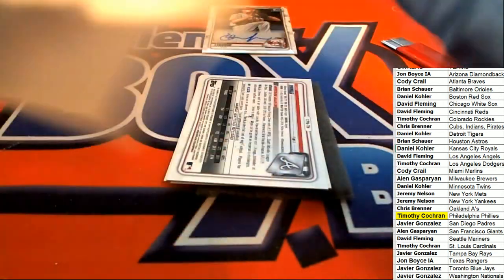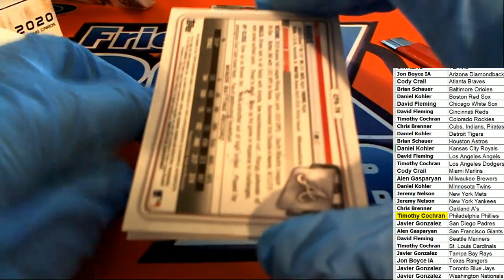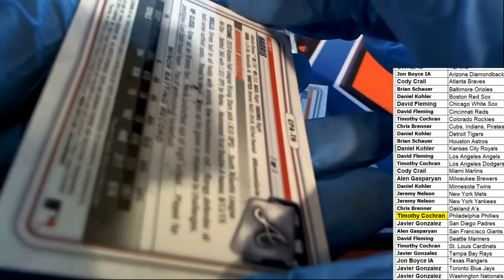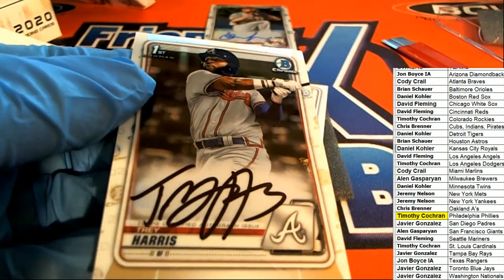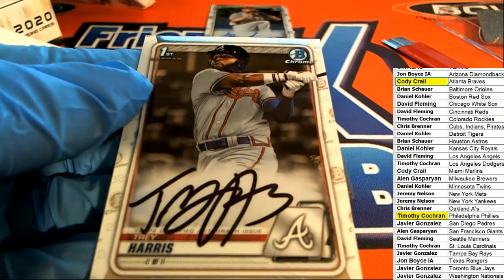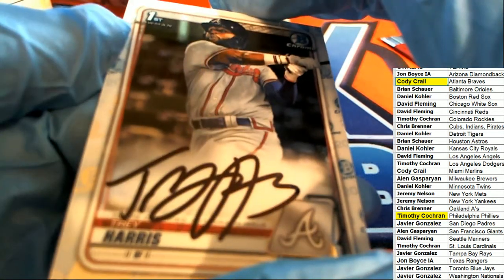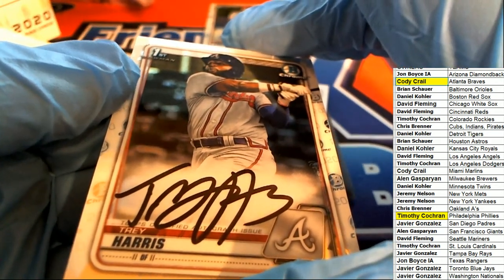The next hit is an Atlanta Braves, and I can see the A on this thing. It's a Harris. Trey Harris, great big signature. Great big huge signature with black ink. Usually we see them in blue, but this one's in black. So this is very unusual to me. That's very unusual.